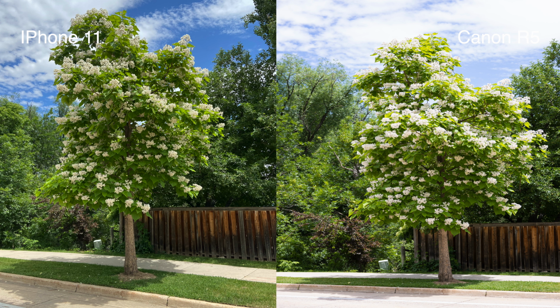And I think that overall, the iPhone one's better just out of the camera. But obviously, if I edited it, then the Canon one would look a lot better. But yeah, the iPhone's actually doing pretty well.